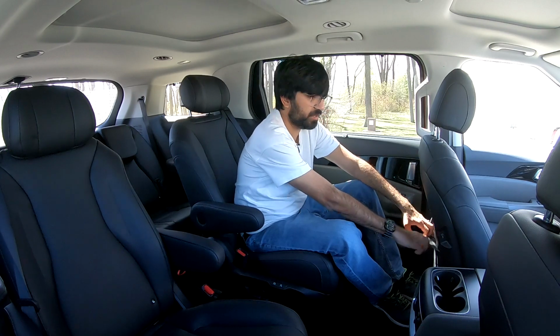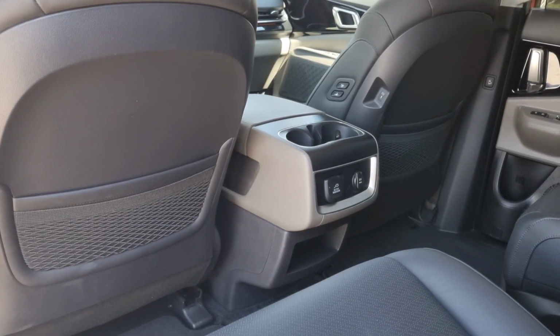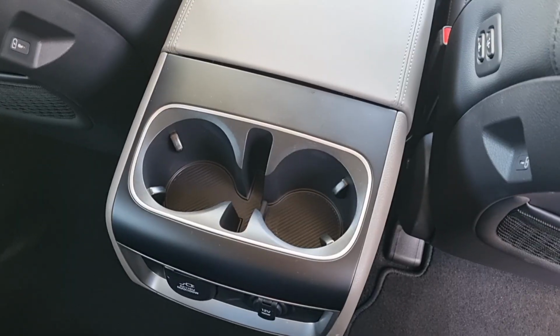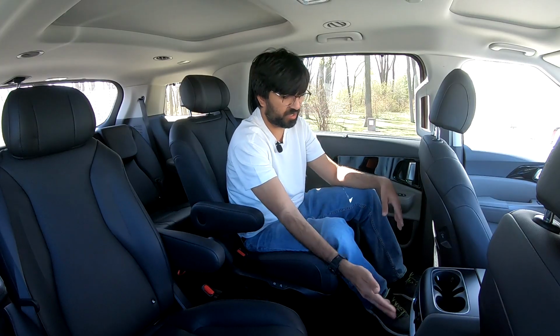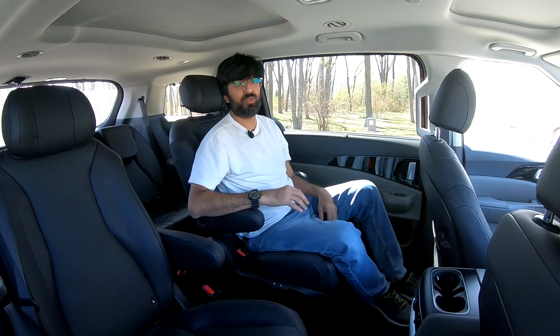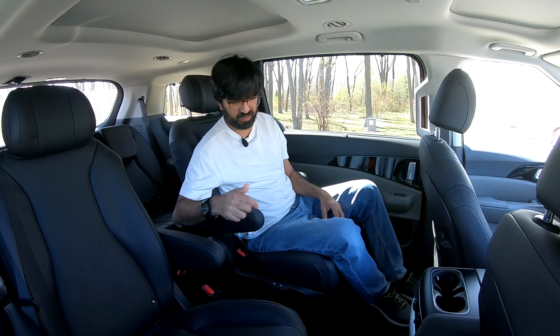There is also pocket storage in both the driver and the passenger side seats. There are also two more flexible cup holders provided in the center armrest, and then the charging plugs and everything, and there's more storage at the bottom too. So ample storage is provided for the second row of passengers also.